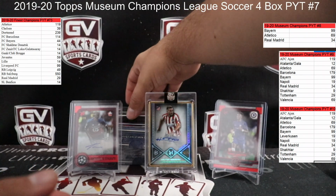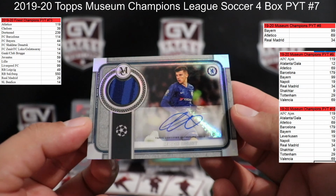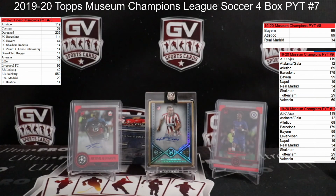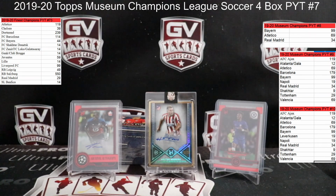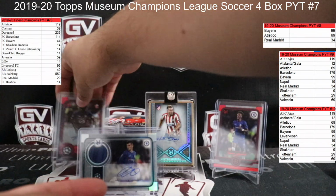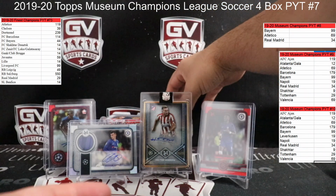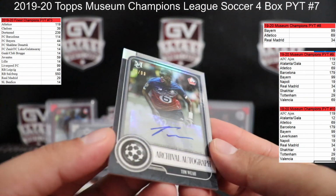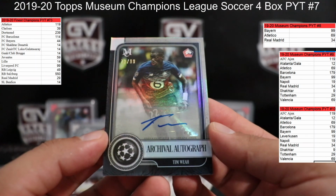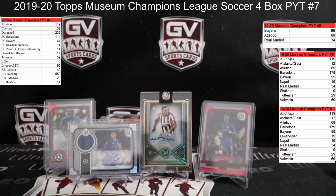Next up, we got jersey autograph, nice little Mason Mount for Chelsea. That is going to Edwin. 62 of 199. And Chelsea is definitely one of those teams that hits pretty well, at least so far in these cases. And why not? First got a red, now you got a regular /99 for Lyle. That is 72 of 99.